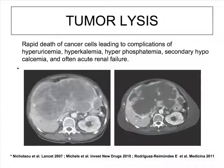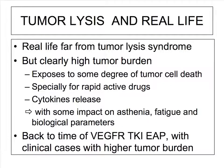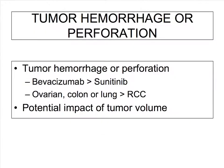We could be a little bit afraid about tumor lysis. I've never seen that in my patients. It was reported here in some clinical cases, major masses treated with VEGF TKI and major necrosis, and these patients had the known tumor lysis complications: hyperuricemia, hyperkalemia, hyperphosphatemia, hypocalcemia, and often acute renal failure. So, in real life, I think we are far from tumor lysis syndrome, but clearly high tumor burden is exposed to some degree of tumor cell death, especially with an active drug, which is our case, and there is some kind of cytokine release that reminds us of paraneoplastic symptoms, with secretion of interleukin 6 and some impact on asthenia, fatigue, and biological parameters. It's why I say my practice changed, because I have seen these patients with this clinical case in the early time of the expanded access program.